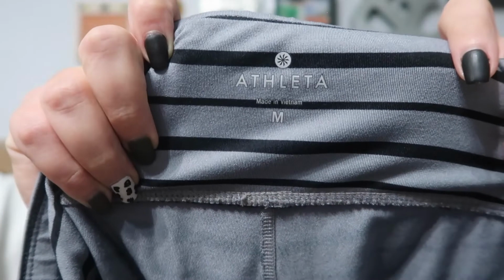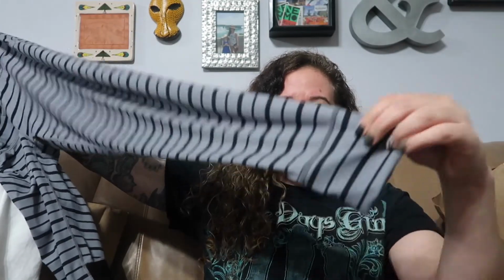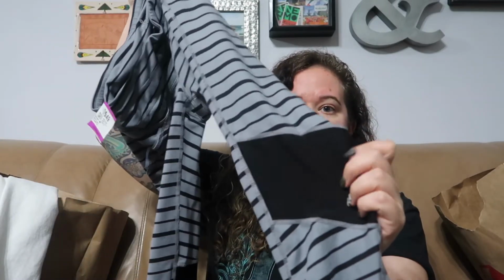These are Athleta, and they're from, I think, 2015. I only got them because they were $5.49 and in good shape. Size medium, and they're a striped jogger legging. They do have some ruching here towards the bottom of the pant and some mesh on the back of the legs. This is another thing I probably should have left behind.